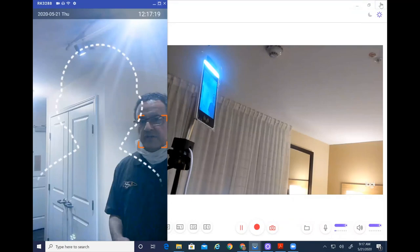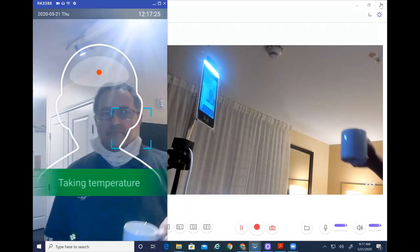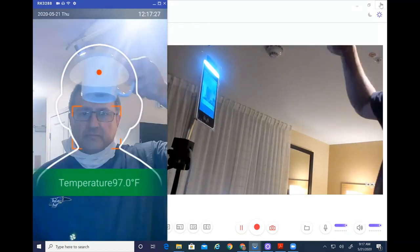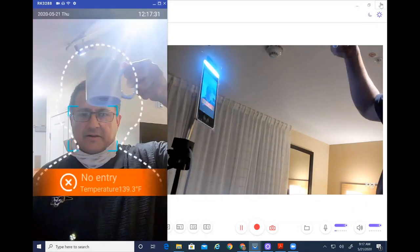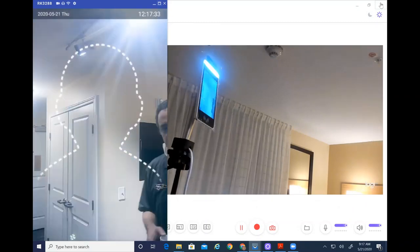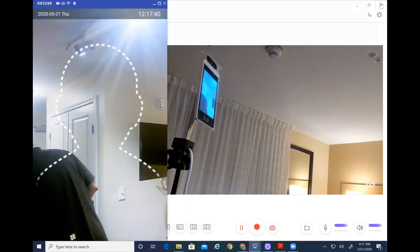Normal temperature. Abnormal temperature. And it is very quick, very accurate to detect that I'm out of range. I'll put my hot mug away.